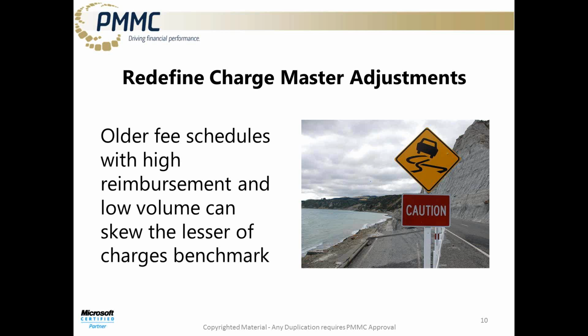Another area of caution, if you're decreasing prices, is a fee schedule that is an outlier. PMMC's encountered instances where an older contract exists that was put into place years ago. It may not have been renegotiated and the reimbursement is high on it. Typically, this is a traditional product from one of the large payers, and the volume is really low. Depending on the volume on that contract, you may want to remove this fee schedule so you don't overinflate the lesser of charges benchmark for only a small amount of charge volume. If you decide to leave it in the calculation, you may not have as much room to decrease prices as desired. So a lot will depend on volume and how much higher those reimbursement rates run compared to your top contracts.